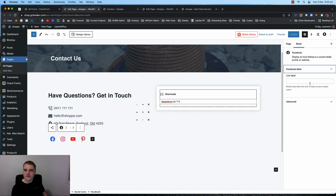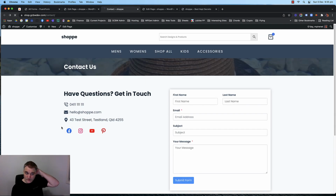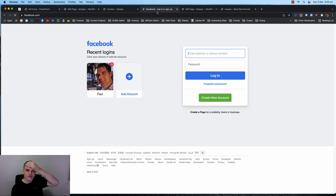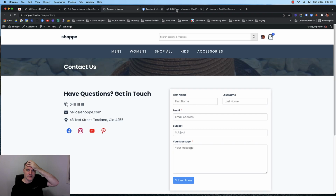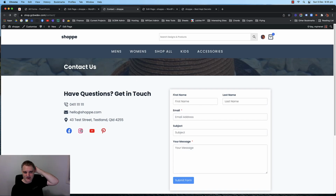Facebook label, link label. Interesting. So how do we, oh, link settings, open links in new tab. That's what we want, because we don't want them going away from our website when they leave. So I'm not logged into anything. Oh, that's just taking me to Facebook. Yeah, because that's what I've done for all of them.